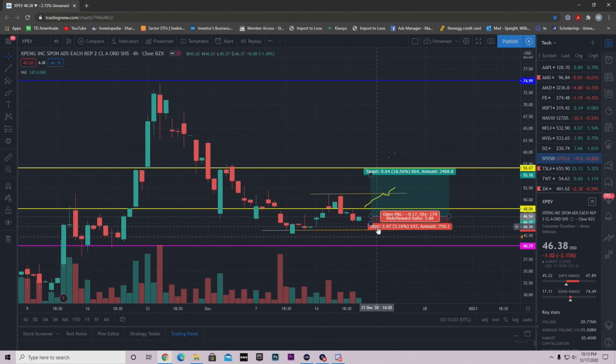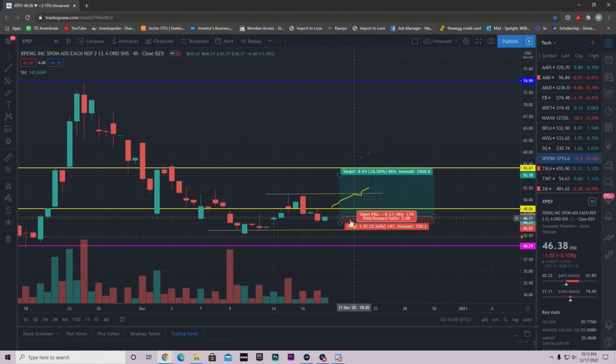Let's do the same scenario if you got in today at 46.38. Where do you stop out? Well, actually, I'd stop out perfectly right here. I'd have my stop at 44.90. I'd see how we react around 43.56, and if we hold that area, then I'd get back in and ride it up. But if we don't, and we blast right through it, then I'd be very patient and wait till 40.30.